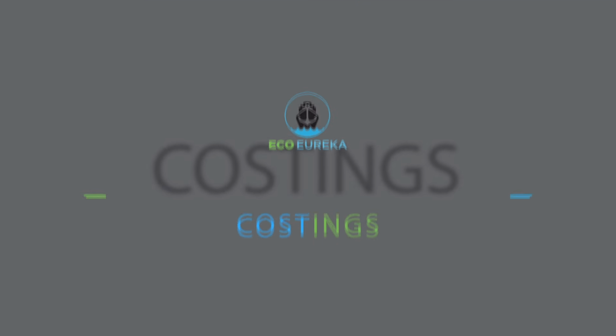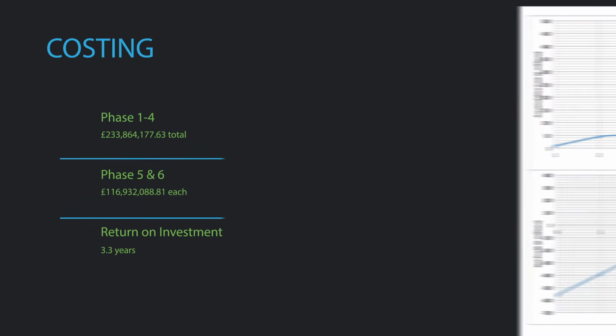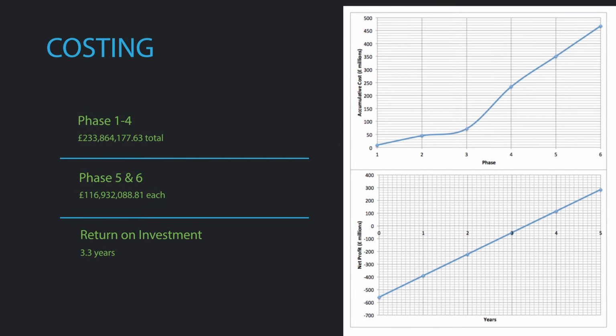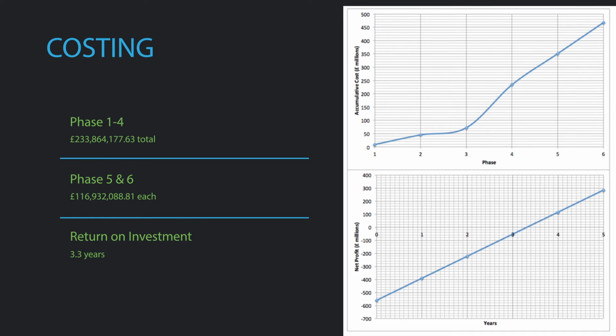The costs associated with construction and operation will now be explained. Phase 1 to 4 is expected to cost approximately £234 million with an estimated dredging cost of £91.2 million. Phases 5 and 6 are expected to cost around £117 million each, producing a total construction cost of £468 million. Considering the 30% contingency on construction, this total cost rises to £559.3 million. With a predicted annual income of £169 million, the return on investment is estimated to be 3.3 years.